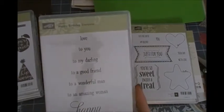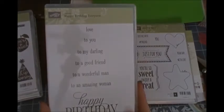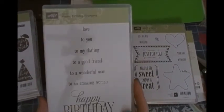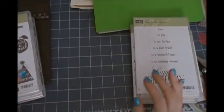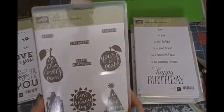And this is a hostess set. So in order to get your hands on this, you might want to hold a nice Stampin' Up! online party or a book party, catalog party, or just place a qualifying amount of order so you can get this, okay?